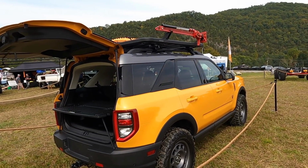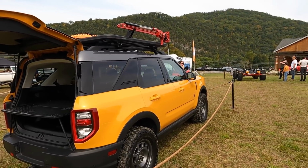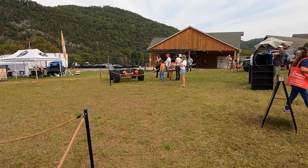We're gonna slide over and check out the 4-door, and then I'm gonna run the 2-door down. It just pulled out of here. And then there's a red Sport over here. It's a little bit different animal. We're gonna check that out in just a little bit as well.